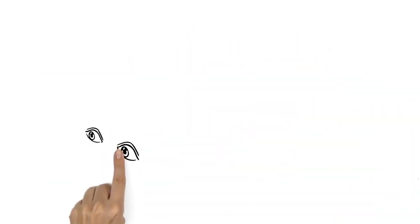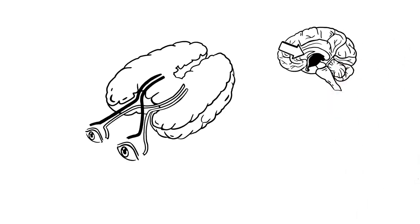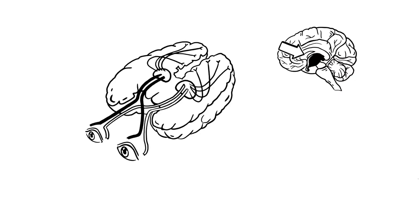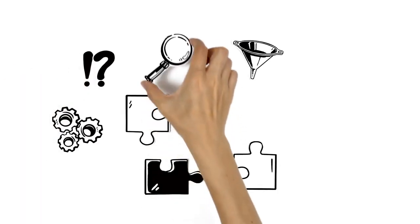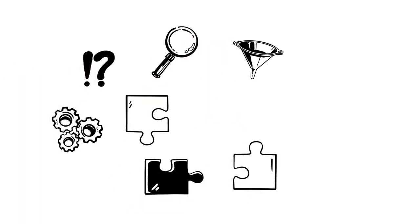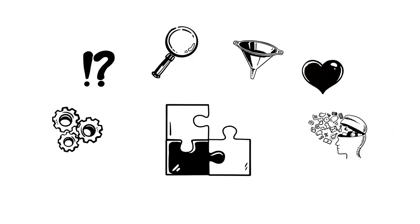Because we have 2 eyes, we also have 2 optic nerves. These cross paths and travel from the interbrain through a kind of substation straight into the visual cortex. In the visual cortex, the information from both eyes gets processed, filtered, interpreted, compared with existing patterns, and then reassembled into a complete picture. Other parts of the brain associate these elements with experiences and emotions. Anything missing is filled in.